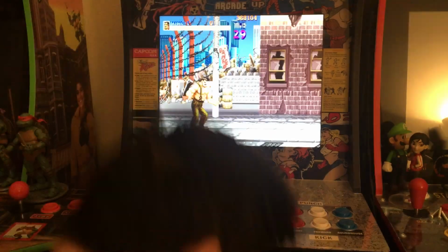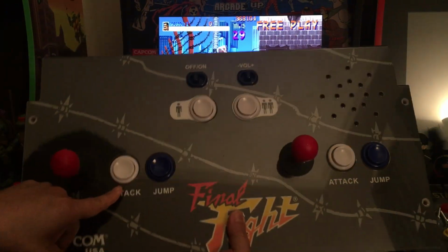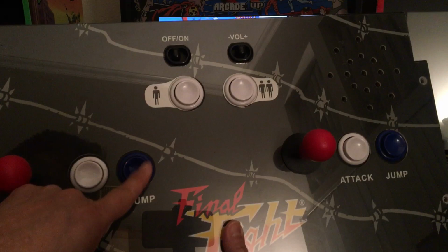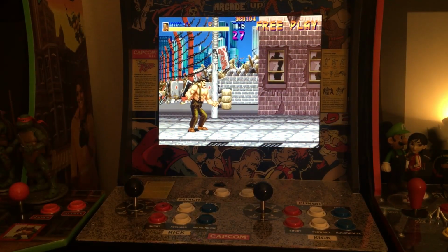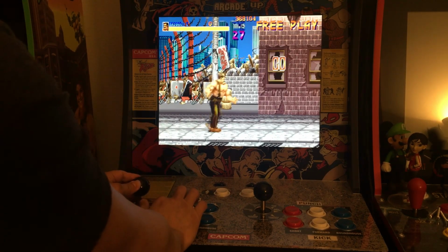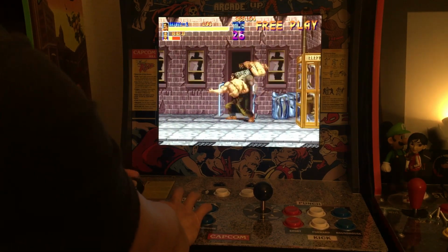Remember, there's only jump and attack. So your A button is your jump and your B button on top is your punch. So punch and jump, that's it. It's your A and B. And that's it. So you're able to play Final Fight on your Street Fighter cabinet.